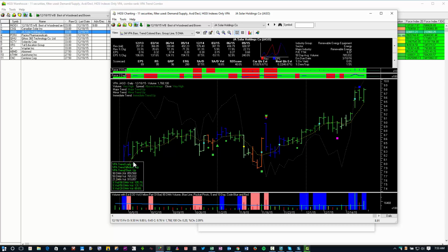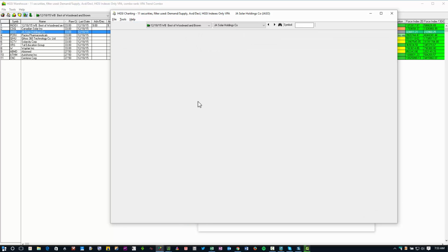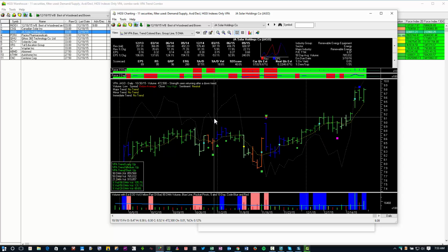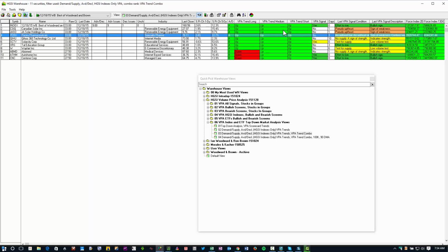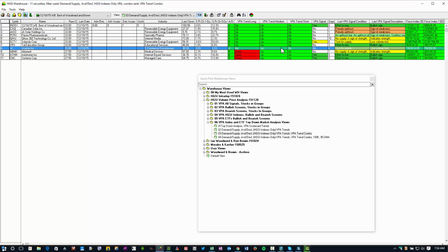Now this is one trendy system, the VPA, and then this is another one, which is the random walk. This was added later to AmiBroker, and it will be in HGSI 2, but they're different formulas. I primarily am paying attention to the VPA trends. I will look at this, but I'm screening and everything on these trends. Why? Because they're in the warehouse view. I can just go directly from the warehouse to see what's going on as far as trending.